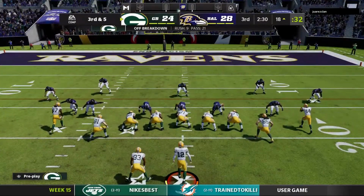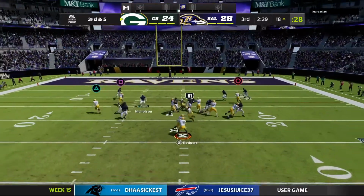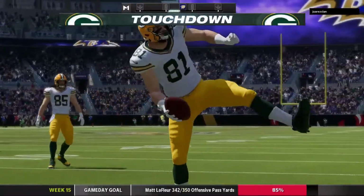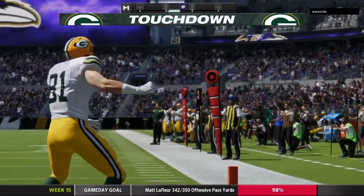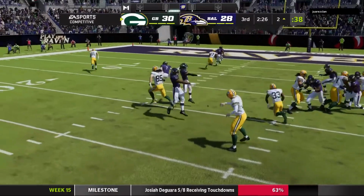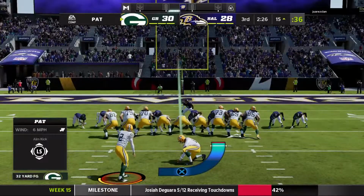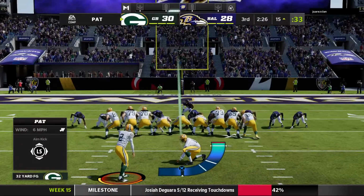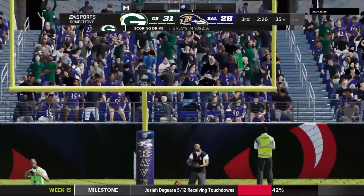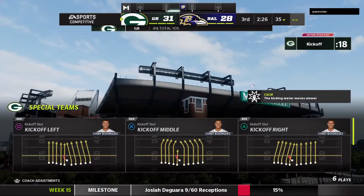Play number 7 now coming up on the drive. 3rd and 5. And it's caught. And it's a Packers touchdown. Josiah DeGuara. 2 catches, 2 touchdowns here so far. And the Packers have retaken the lead. Had the option to hand that one off or run it himself, but instead a really easy quick pass. I like the way they made a decisive decision and got it right to the receiver. One move later, he's in the end zone. Crosby connects on the extra point, and that gives him a 3-point lead.